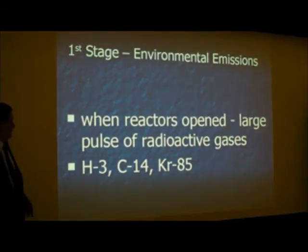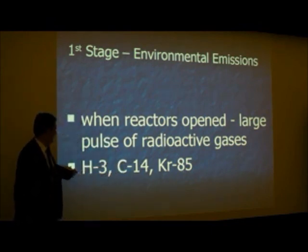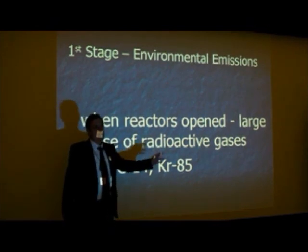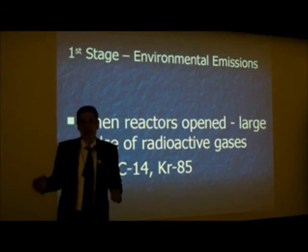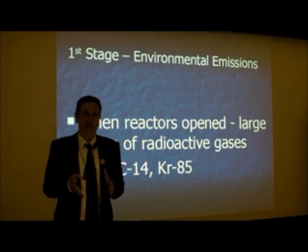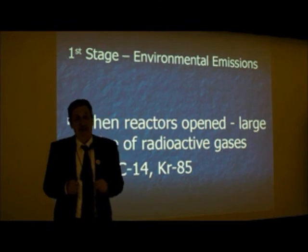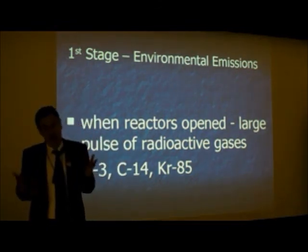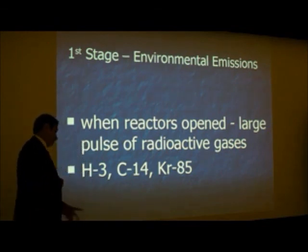I've already said that. And the main big pulses are, well, our friends, tritium, carbon-14, krypton-85. There's also a little bit of xenon and argon, but with most of the xenon, what happens is when they shut down the reactor, you wait for 3 or 4 days for the short-lived isotopes of xenon and other radioactive gases to die down. Their half-lives are maybe half an hour, 20 minutes or whatever, a couple of days at the very most.